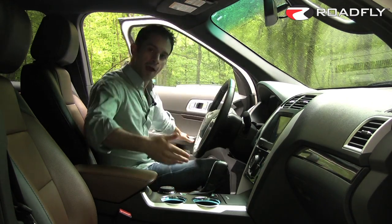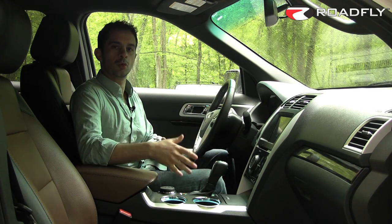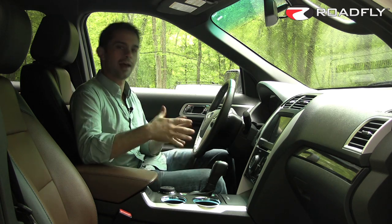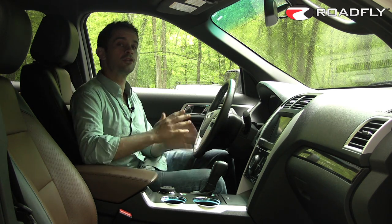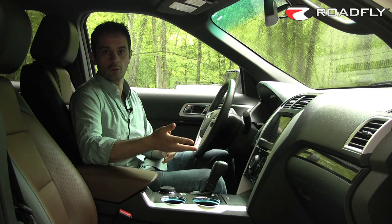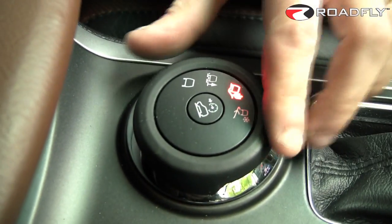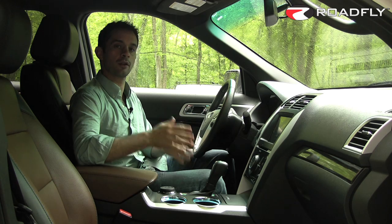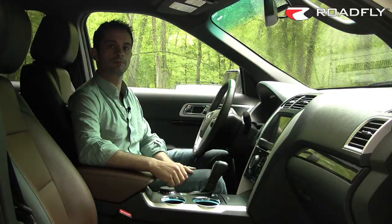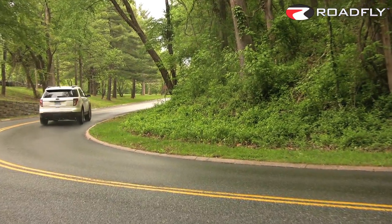Ford is hoping that the new model's better driving dynamics and improved technology will compensate for the loss of the ladder frame ruggedness. So this Explorer doesn't have a 2-speed transfer case or a locking rear center differential, but it does have a terrain selector with 4 different settings depending on what kind of terrain you need to tackle, and electronic hill descent control.